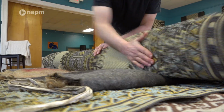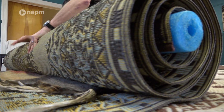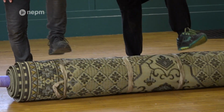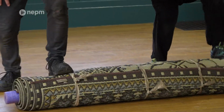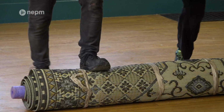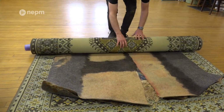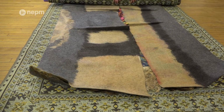like garments, thin felt. It starts out really big and fluffy and airy and soft. The stomping and beating of the fibers kind of shocks them into tighter and tighter tangles. By the time you're done, it's like this very hard leather-like fabric that's almost half the size of the original.